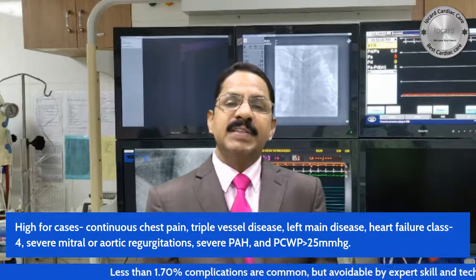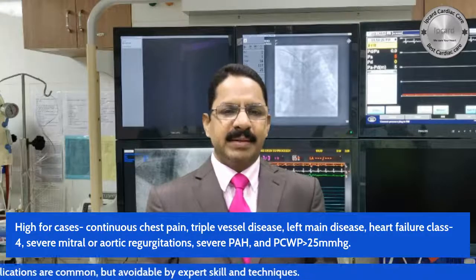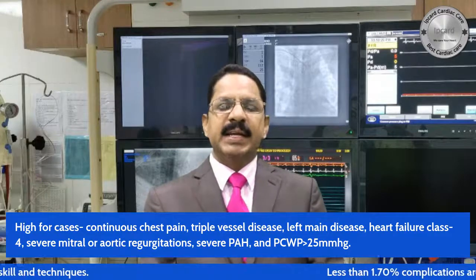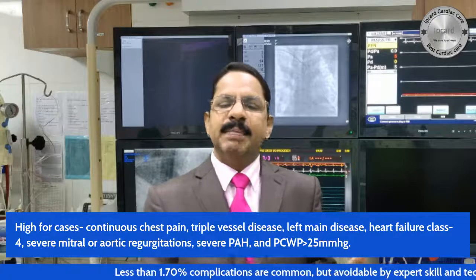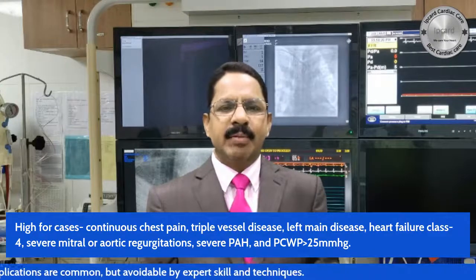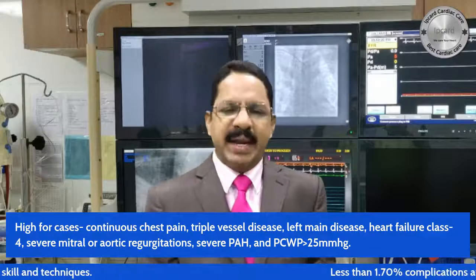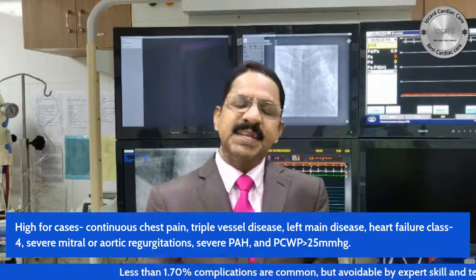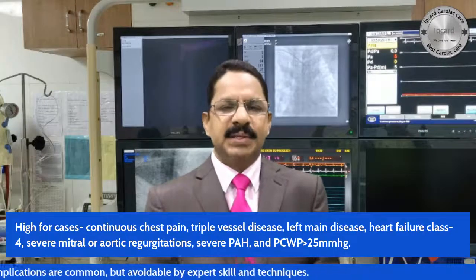But we always prepare. We keep all the important emergency staff on standby. We keep a defibrillator. If the patient develops ventricular tachycardia, ventricular fibrillation, or cardiac arrest, we keep the CPR team and defibrillation ready on the table. And we keep an anesthetist on standby. So we keep the whole emergency team while performing high-risk coronary angiography or angioplasty. So no need to panic. We take all the precautions to save the patient's life and to ensure the patient's safety. We use all the techniques, all the advanced skills to save the patient's life.